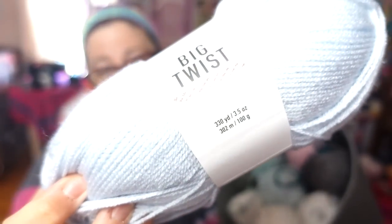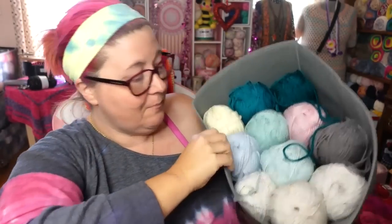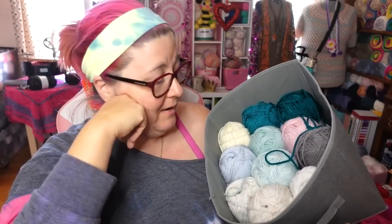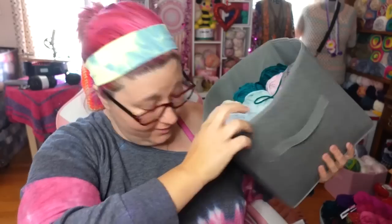This just says anti-pill. I don't know what that is, but it's in the same color, so I mean it goes in there. Isn't that beautiful? So yeah, I'm thinking that party yarn ain't gonna fit in here. I'm gonna have to get a new bucket. Luckily for me, these are available at the Dollar Tree and they're cheap.